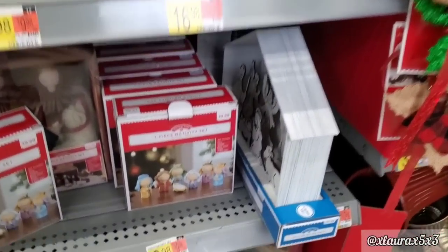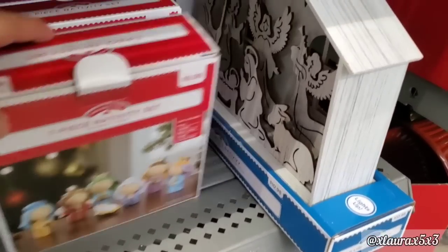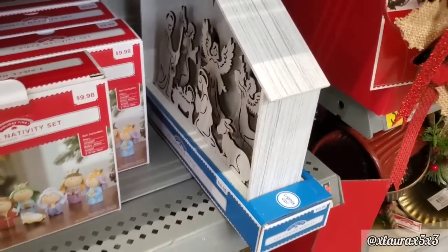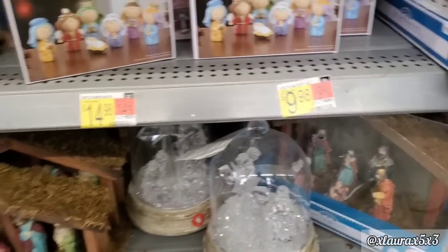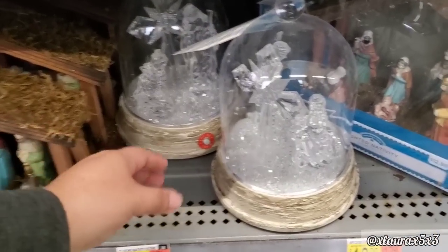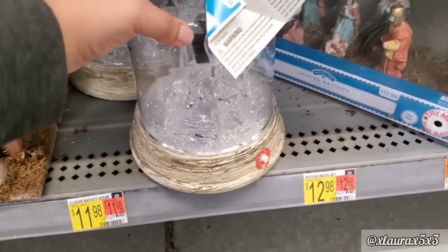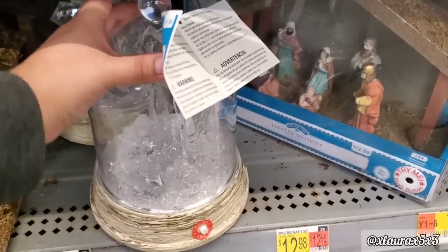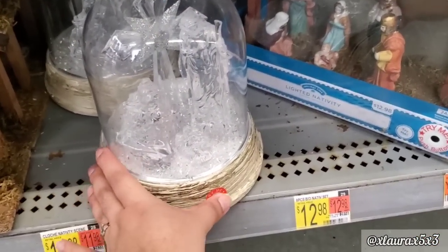And down here, they have this white nativity scene for $10.98. They do have this cloche for $11.98 and it does light up and it sings some chorus church music. It looks like some carved ice if you ask me.